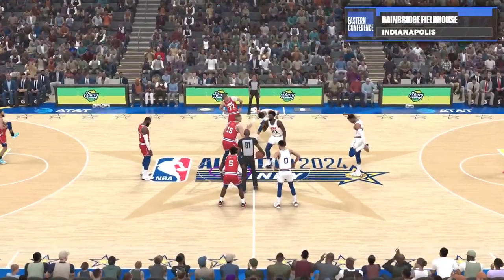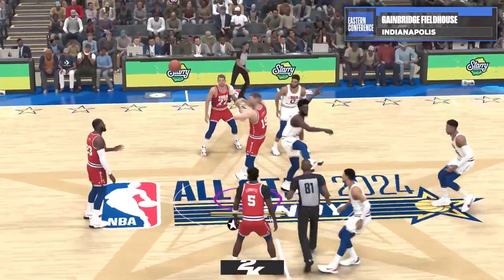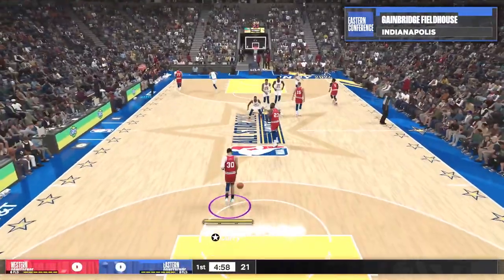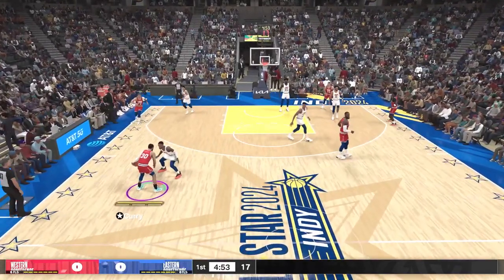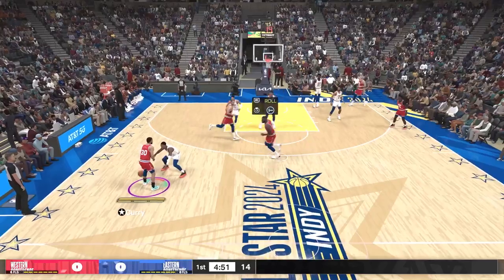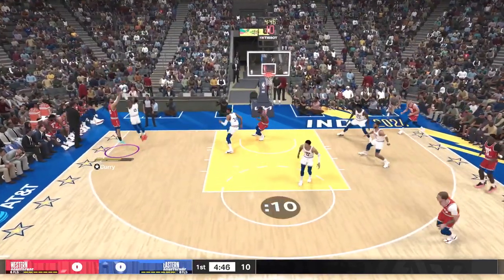It's great to be with you on a Monday afternoon as we get set for this broadcast of the NBA on 2K Sports. Kevin Harlan here with Greg Anthony and Clark Kellogg, and our sideline reporter is David Aldridge. We'll see the West All-Stars and the East All-Stars. Now a look at the West All-Stars starting lineup.